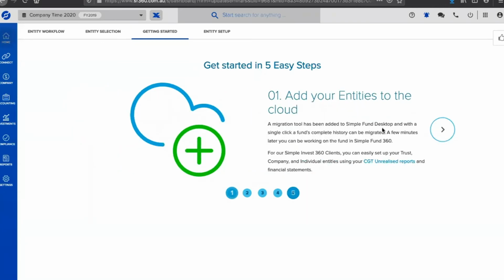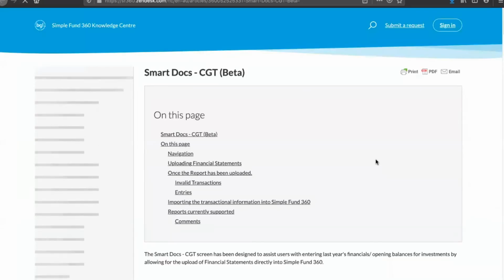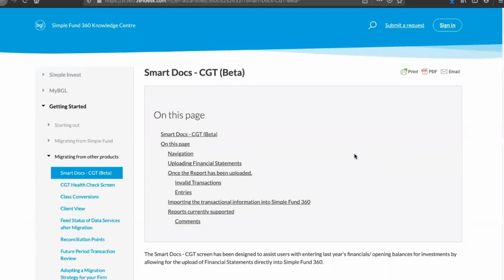This one is a great way to get started. If you're getting data from an accountant and he won't share his Simple Fund 360 with you, which you can transfer now, and he decides he's only going to send you some reports, make sure you get the unrealized CGT report as a bare minimum from that accountant or from the client.